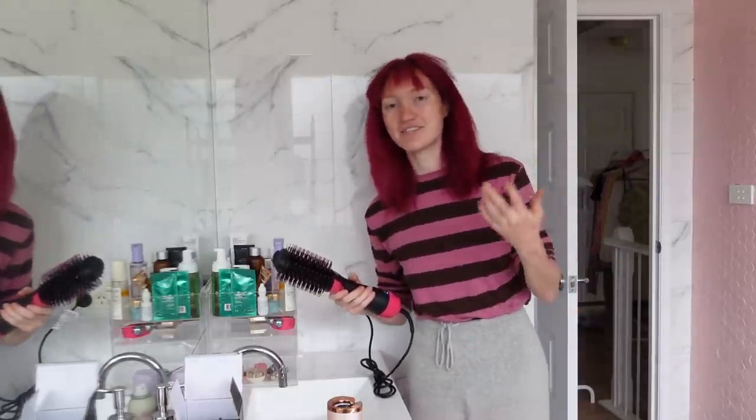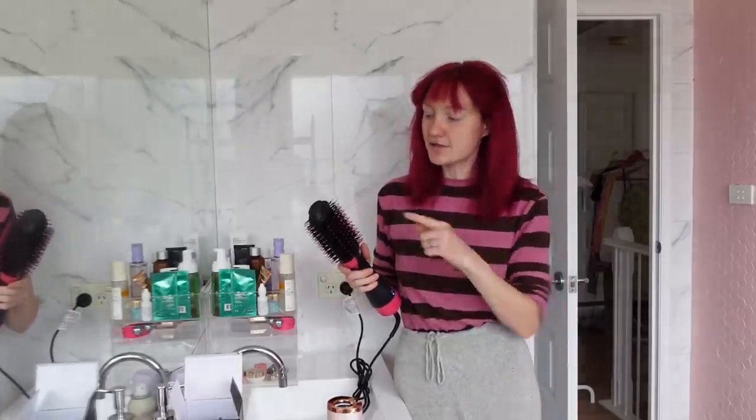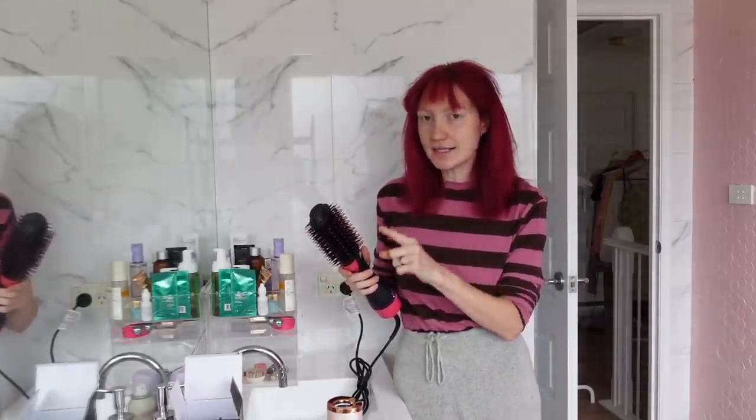We all know that I have damaged my hair beyond repair, although when I do my I tried Olaplex for a month video, we'll see about that. But I can't apply excessive heat to my hair, so this is actually quite nice. The heat that is coming off this is really not that bad.